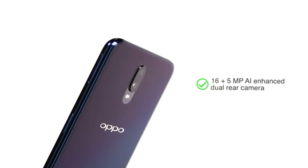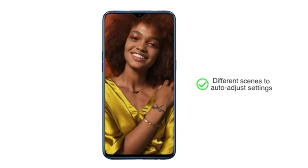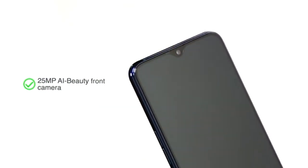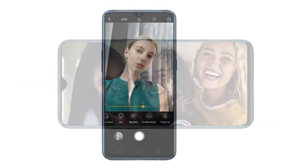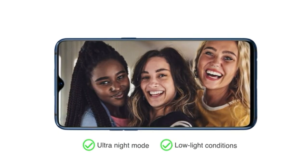The 16+5 megapixel AI-enhanced dual rear camera can recognize different scenes to auto-adjust settings for good pictures. The 25 megapixel AI Beauty front camera provides modes like face slimming and makeup. The Ultra Night mode lets you capture good photos in low light conditions.